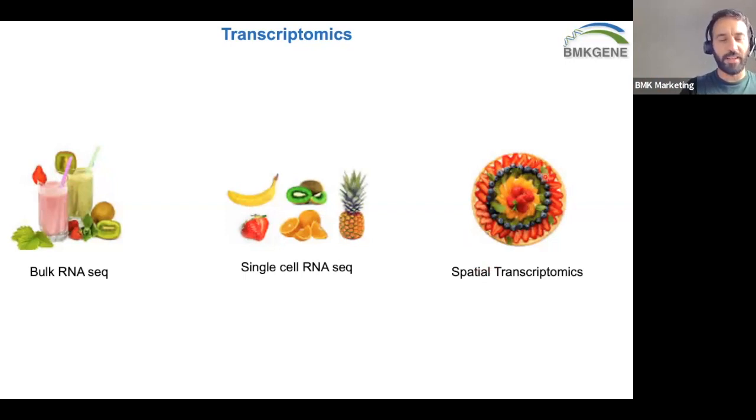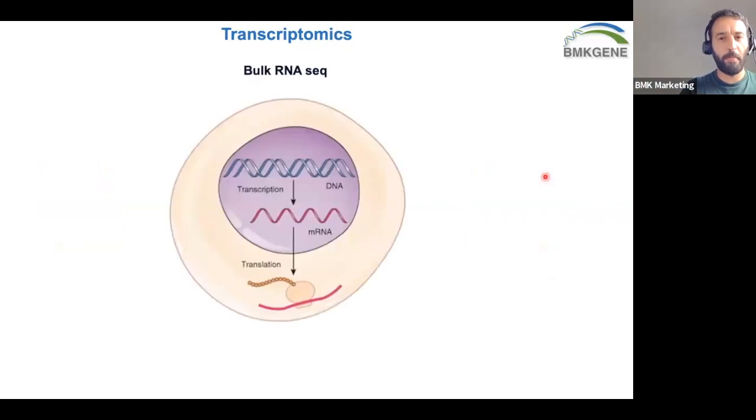I hope that you get the idea about the process. So let's start first of all with the bulk RNA sequencing. I think that most of you know that the RNA is coming from the DNA, from the nucleus, and the nucleus gets transcribed to get the mRNA, and the mRNA goes to the cytosol and can be translated to the proteins. So there is an mRNA in the cells, right?